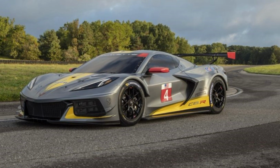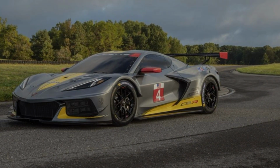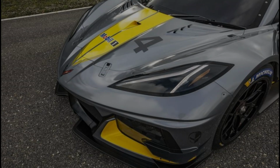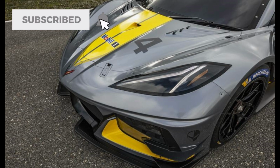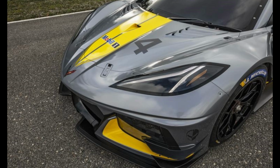Now, we've talked about this in a couple different videos and discussed what we think that engine is. And of course, we keep coming back to the 5.5 liter V8 with a flat plane crank. And Chevy basically confirmed that is in fact the engine that this car is going to have. Big news right off the top though, there is no turbocharger under the hood. It's just a naturally breathing V8.